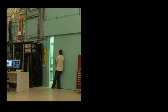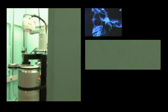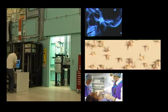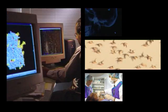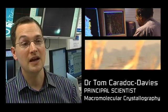Protein crystallography beamlines are the driving forces behind advances in medical and biological science. For scientists to understand diseases and the biology of living systems, they look to proteins. All living things use proteins to carry out all of the processes they need to survive.